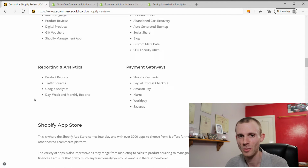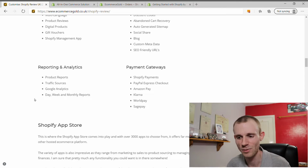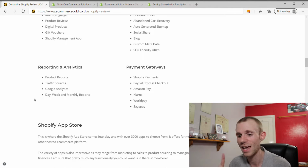Shopify is also good when it comes to payment gateways, but as I mentioned in the pricing, you do have to be aware that if you're using any payment gateway other than the Shopify payments one, that you do get charged that additional transaction fee. But being a global platform, they do integrate with a large number of payment gateways, including PayPal Express, Amazon Pay, Klarna, WorldPay, and SagePay. Now you may notice that Stripe's missing from that list, and that's because the actual Shopify payments is actually powered by Stripe. So you don't need a separate Stripe integration because it all works through Shopify payments.